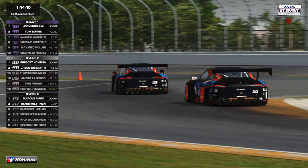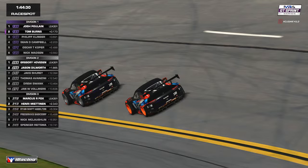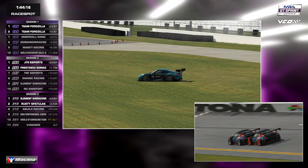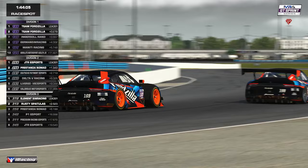About to say that assistance, very critical. Team Ford Zilla, one of the few teams who are linked up right now to be able to help each other. I'm pretty sure they're also the only team that is able to do that. It helps them out, but the good thing is for the neutral viewer here that Philip Klinger is still running straight with them, as we have a Porsche facing the wrong way after the bus stop. Ted Lowendick involved, Ingersoll Rand GT Sprint 1 involved, that was Thomas Avanzini in the Mag Performance Junior black car in the infield.